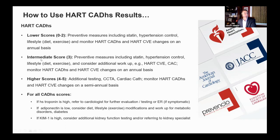But once we start narrowing down to the higher risk individuals, that's where the more intensive management, aiming for very low LDLs, less than 50, for example, use of PCSK9 inhibitors or other therapies, very directed, targeted at atherosclerosis would be utilized. So that's a high level summary over the last 15, 20 minutes for how these tests were developed, what they look at, what sort of information you might be gaining from them.